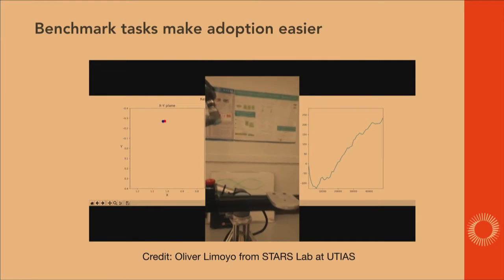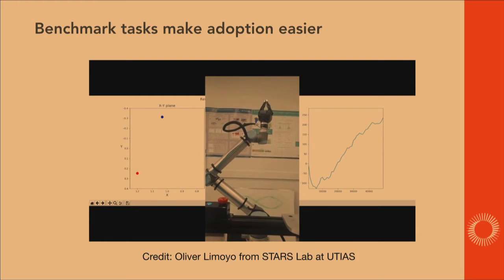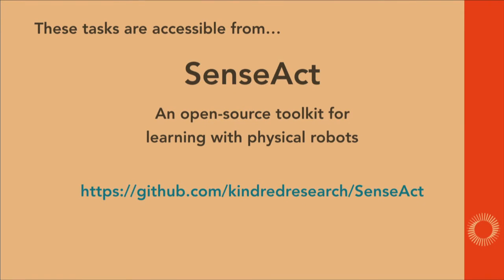This is from another lab. A PhD student from UTS STARS lab has already used one of these tasks to reproduce our results. And these tasks can be easily accessed from the open source project called SenseAct. SenseAct provides a toolkit for reproducible research with physical robots. And it also provides a step-by-step procedure to even develop new learning tasks the right way. And I would like to tell you more about it during the poster session.